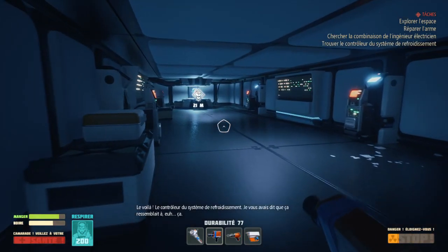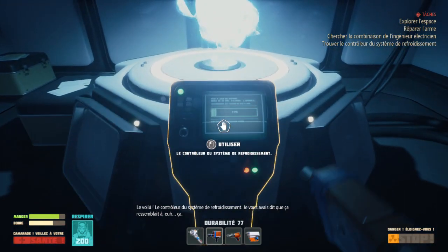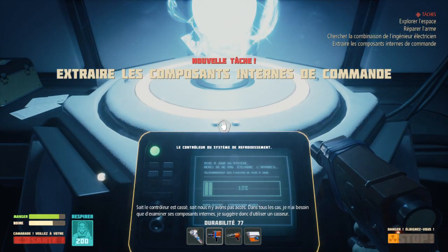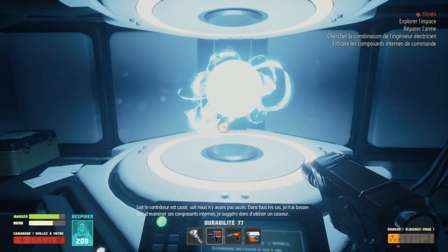Here it is, the cooling system controller. I told you it looked like this. Either the controller is broken, or we don't have access. In any case, I only need to examine its internals, so I suggest using a handy scraper.